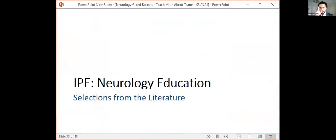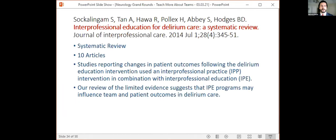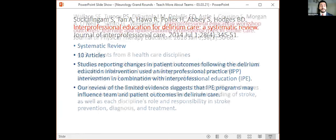So I'm going to move through some slides pretty quickly here because they're mostly for reference, but I do want you to know that IPE is present and published in the neurology literature. And these are just some selections. One systematic review looked at interprofessional education around delirium care. This isn't one study, it's a systematic review. So there are articles out there, and many of these programs or publications are about learner or pre-licensure education, but also continuing ed.